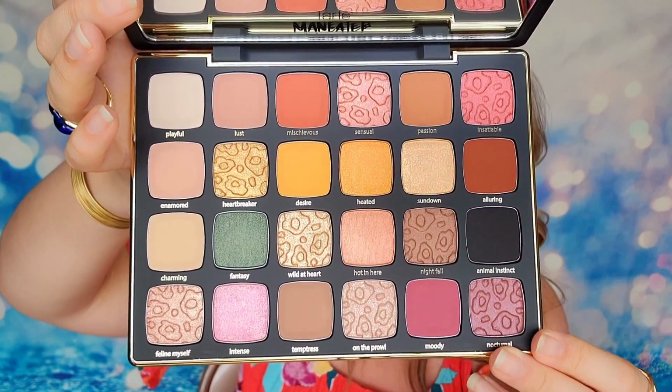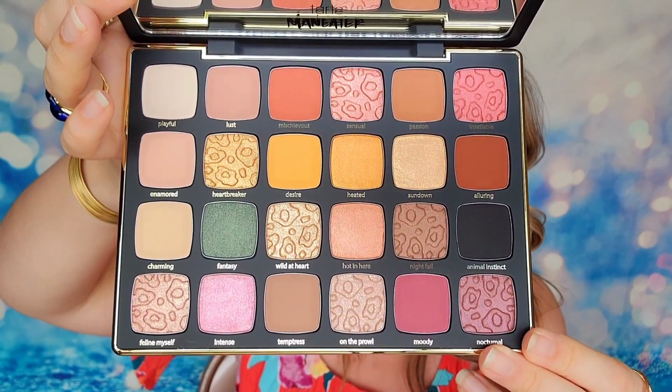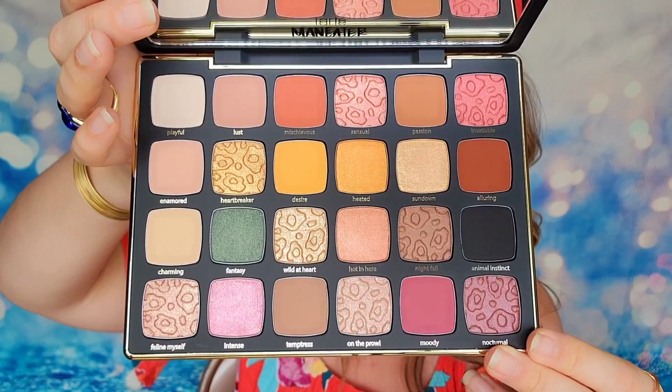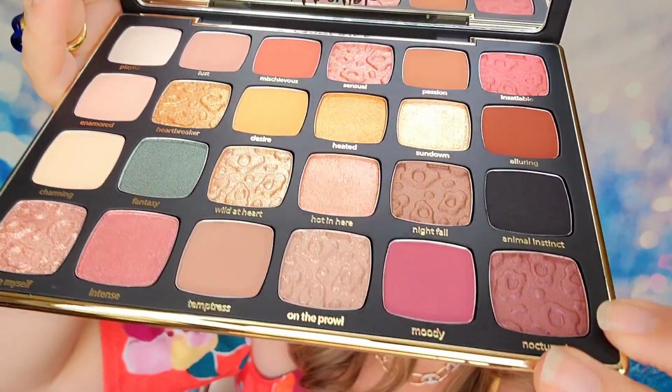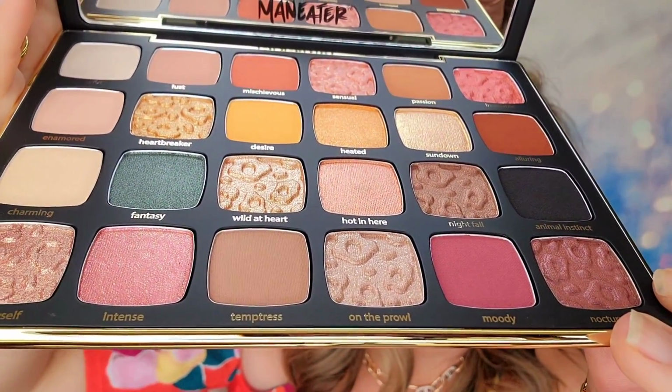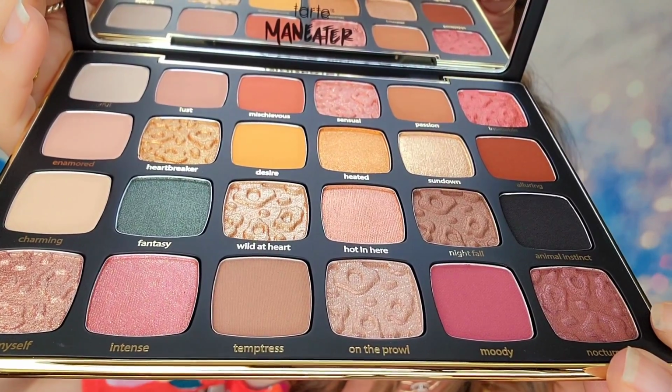In a weird way, it reminds me of a box of chocolates. Like, I open this up and I'm like, this looks like a box I want to eat. I think it's the little design that they have going on, because all of those that look like animal prints, that's actually the pigment lifted up in the pan. So I'm in love with this one. I know there's a lot of neutrals, but this is a gorgeous palette. Like, this is worthy of being displayed. It is just stunning. This was absolutely worth the extra $15 this month.